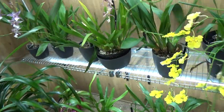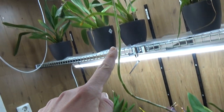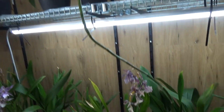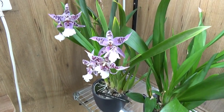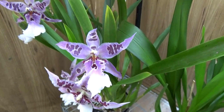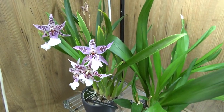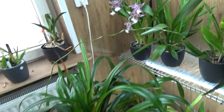And then next to it, look at this one. It's absolutely crazy, but that's not in bloom yet. This one is done blooming, as we can see. But here we have the Peggy Ruth, still in bloom. Beautiful. Very, very lovely one as well. Let me check. No, no more blooms there.